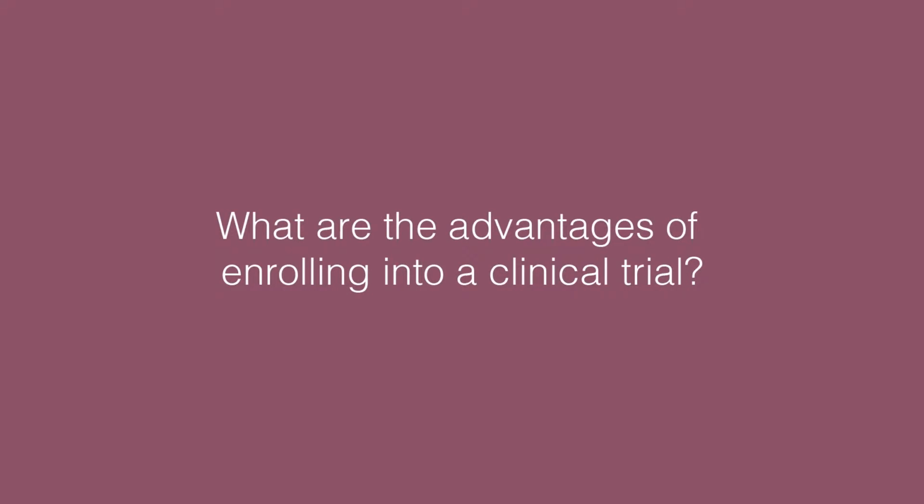I think there's two main advantages. The first one is you often get treated as a very special patient, a VIP, because when you're in a clinical trial, you need to be seen regularly and you need to be checked regularly. And so you'll usually be assigned a nurse who will make sure that you are receiving your treatment correctly and that everything is going well.